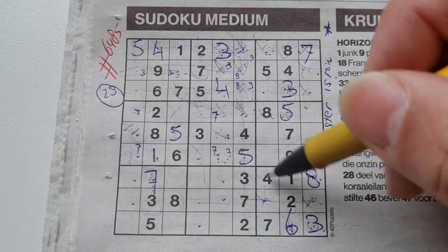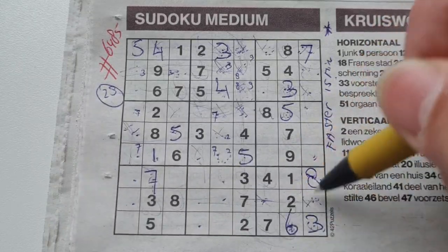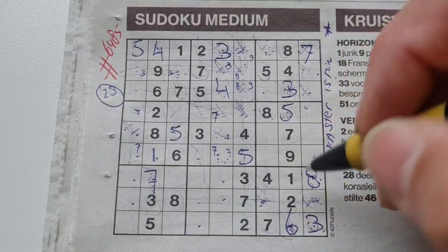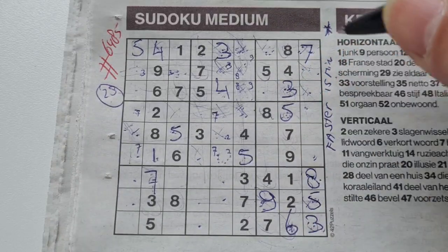2 missing numbers in this big square. The 1, the 2, 3, the 4. 5 is missing. The 6, the 7, 8. The 9 is missing. 5 and a 9. We have a 5 in this column, no 5 there. 5 should be here. And a 9 goes there.